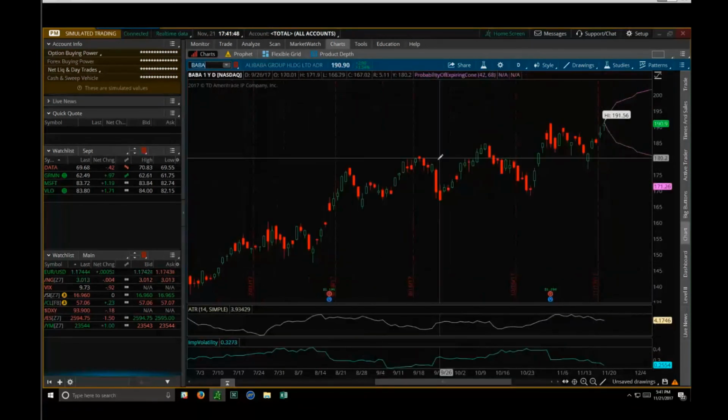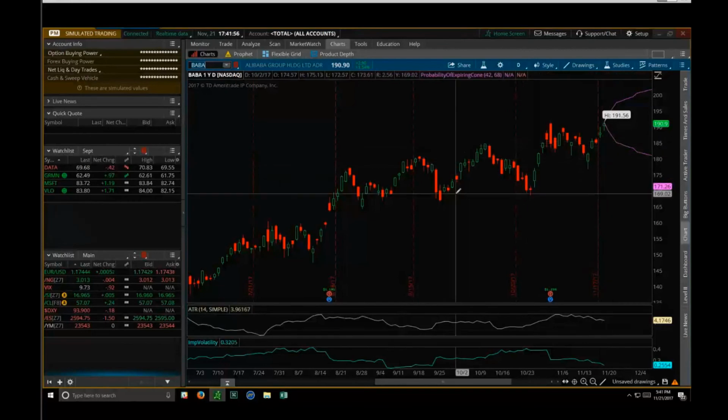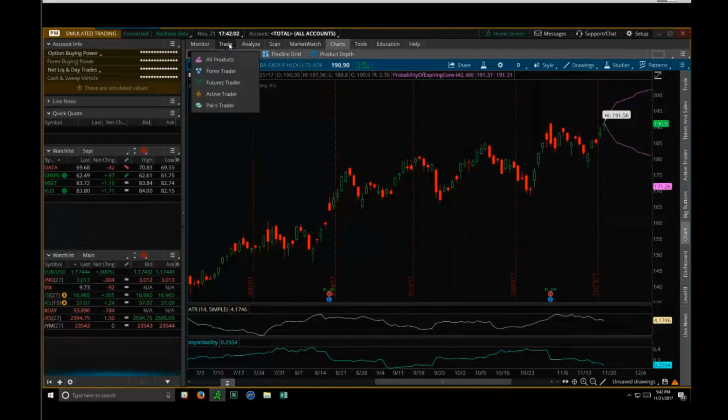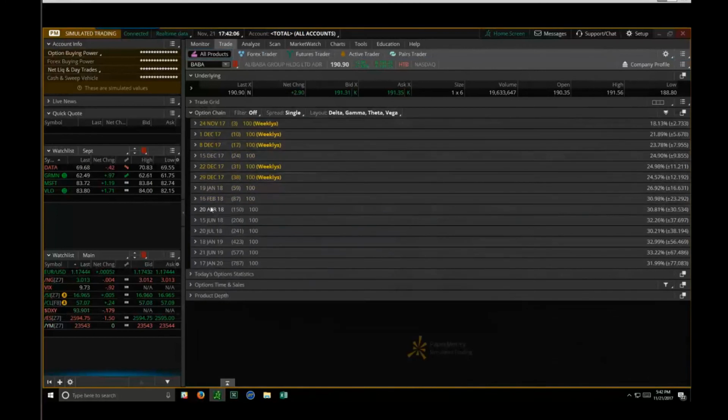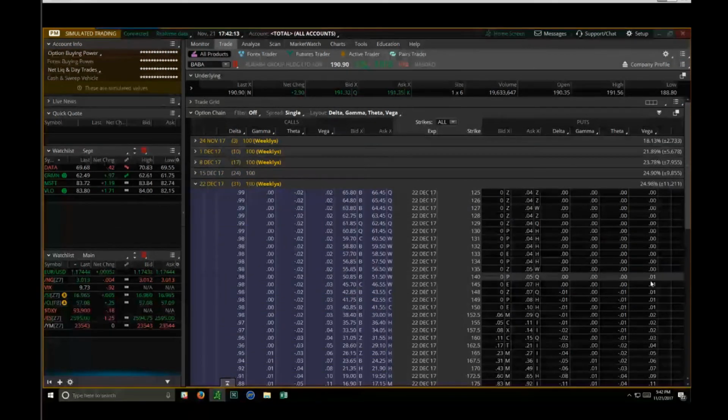So here we got BABA, a nice little bullish stock, breaking out right now. It's after earnings, everything's very consistent, not a lot of volatility, not a lot of up and down. I can trust this. So if I look at these three strategies, the first one we're going to analyze is the naked put. Everybody type in naked put. I'm going to do these all on 30-day numbers, and I'm just going to apply the rules.